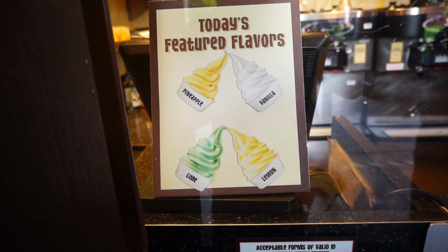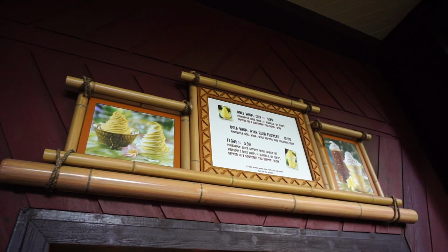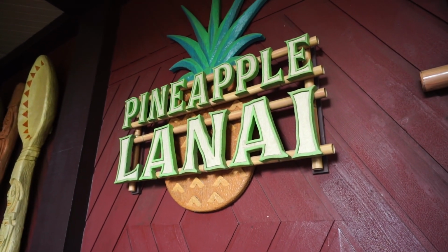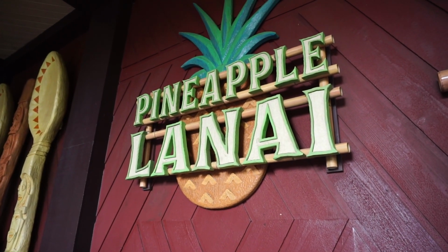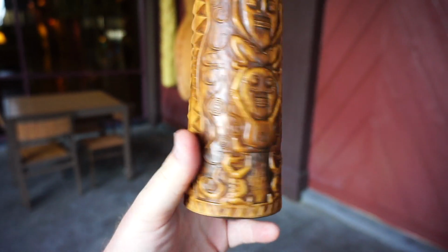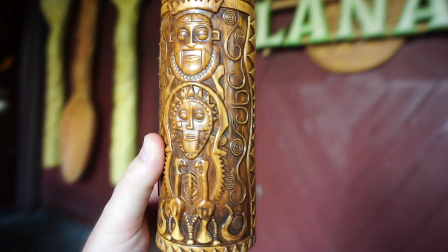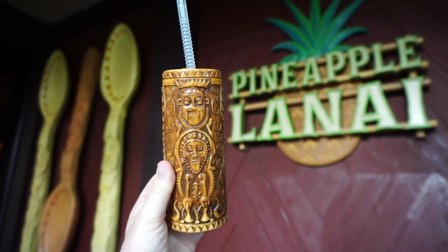These are today's featured flavors: the pineapple, vanilla, lime, and lemon. I'm just looking at the cup. We're looking at the menu here at the pineapple. Is it Lanai? Lane? And Abby surprised me and got me this. I've been wanting this for a while. It's a little sipper cup. I like it. That's pretty cool, right?